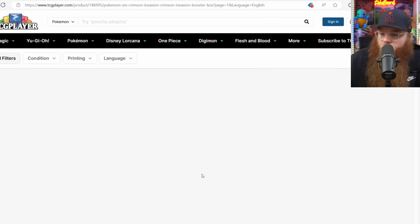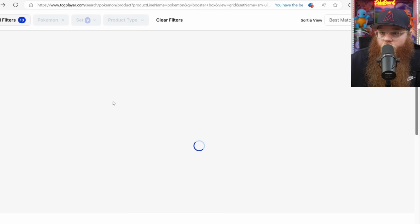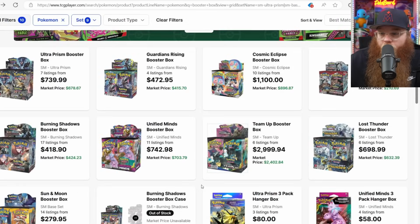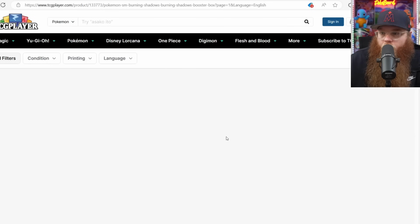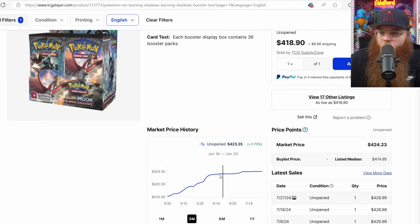Crimson Invasion booster box. Not even a very good set, going up in price. Was $208. Last sold $229, $229, and $213. Very recent sales, last couple days. All these have very, very recent sales. That's why I added them, because most of the time the sales are like once a month or something like that.